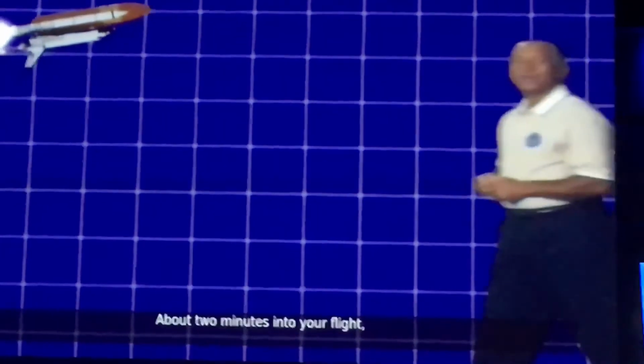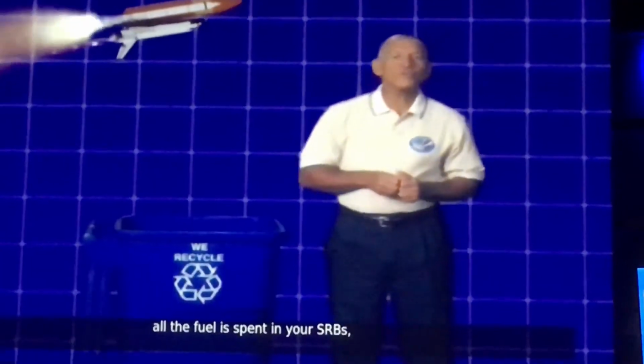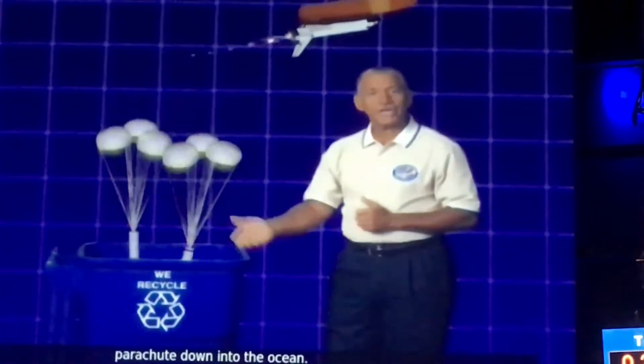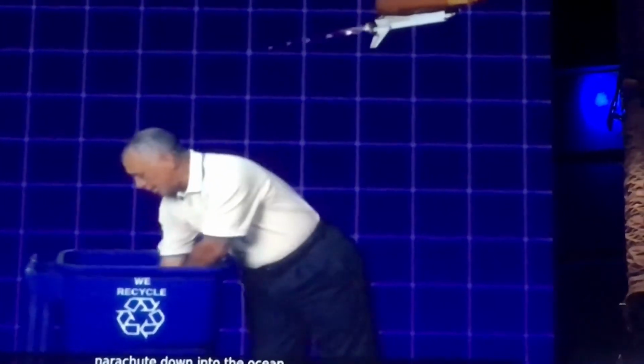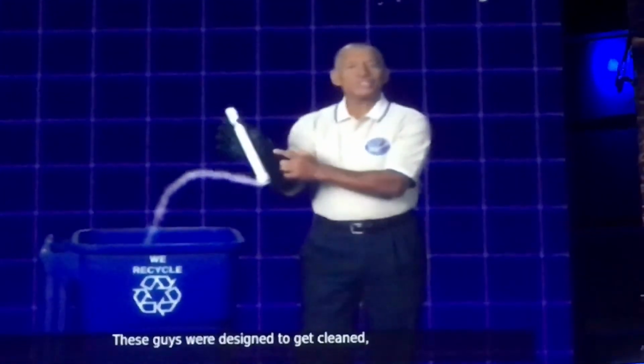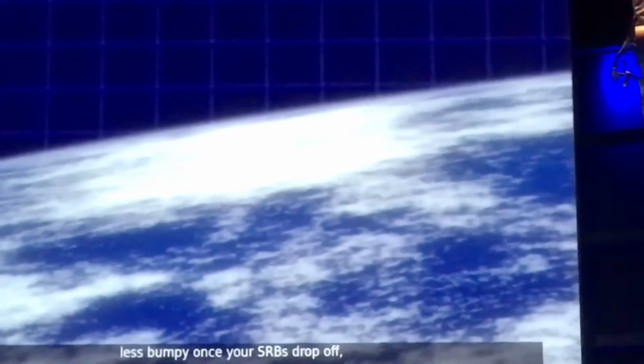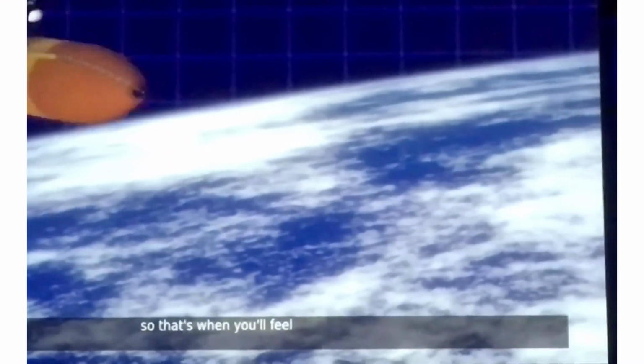It was at this moment that we lost the Challenger in 1986. So this is always a thoughtful moment in any mission. About 2 minutes into your flight, all the fuel is spent in your SRB. So you'll jettison them and they'll parachute down into the ocean. These guys were designed to get cleaned, refurbished, and then used again on another mission. Your ride will get a little less bumpy once you accelerate. So that's when you'll feel those G-forces.